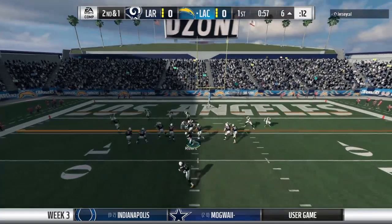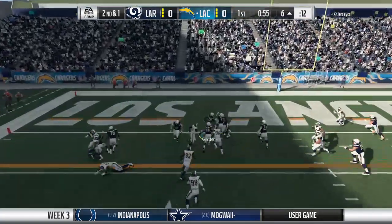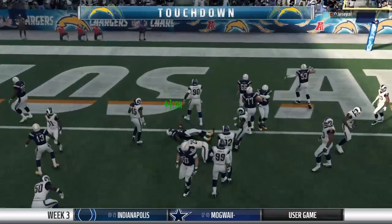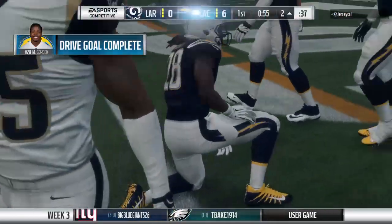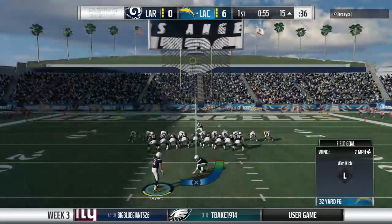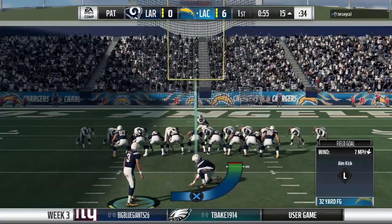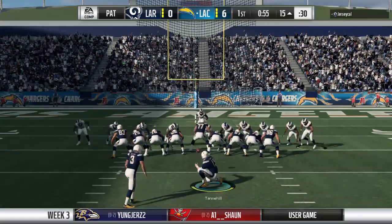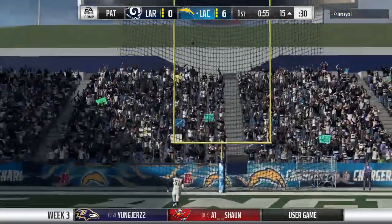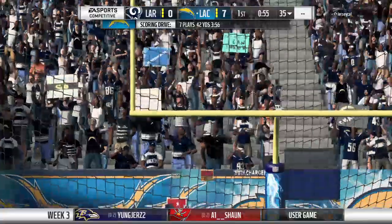In motion right comes Allen. Now a handoff. This is Gordon going left. And he takes it in for a Charger touchdown. Melvin Gordon, his 2nd touchdown on the season. And the Chargers have taken a first-quarter lead. And the Chargers grab the 7-0 lead.